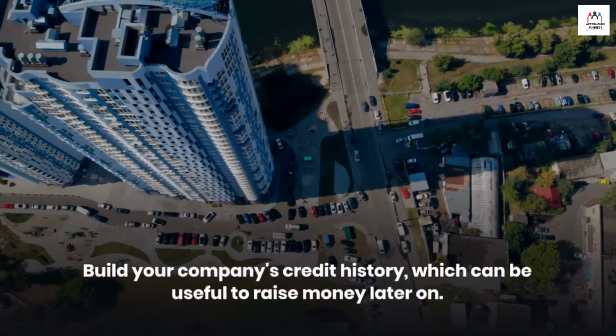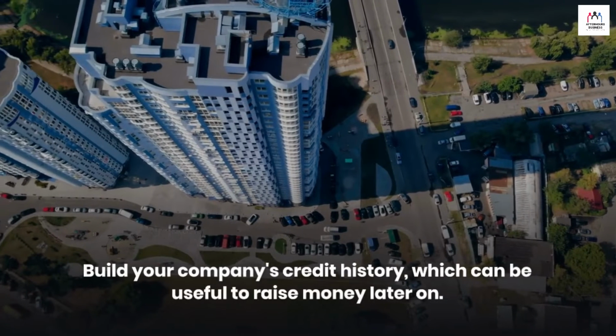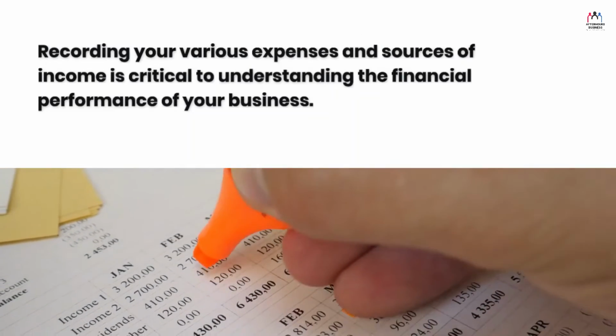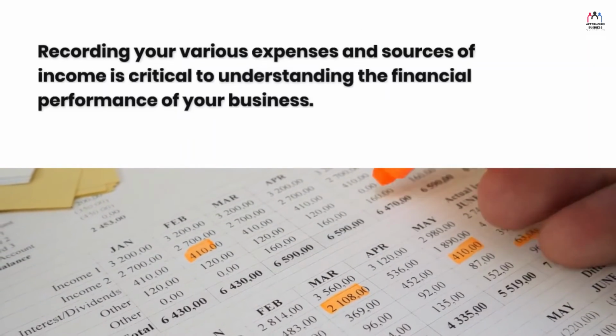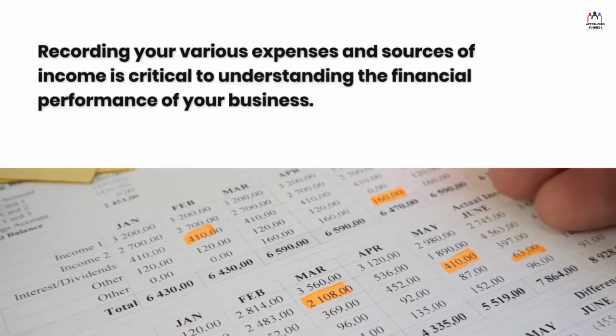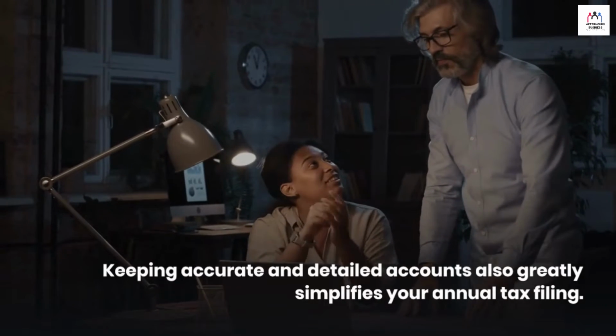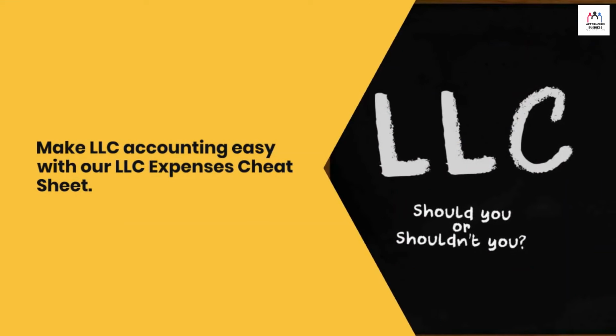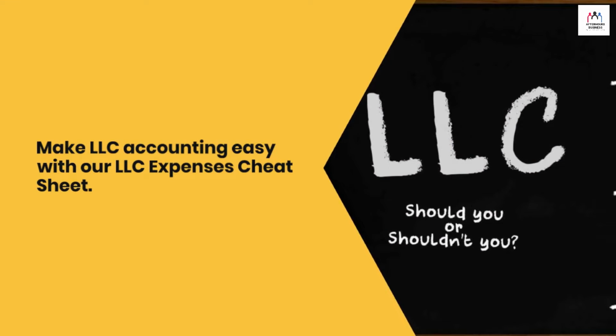Build your company's credit history, which can be useful to raise money later on. Step 5. Set up business accounting. Recording your various expenses and sources of income is critical to understanding the financial performance of your business. Keeping accurate and detailed accounts also greatly simplifies your annual tax filing. Make LLC accounting easy with our LLC expenses cheat sheet.